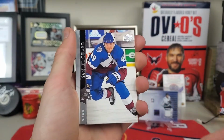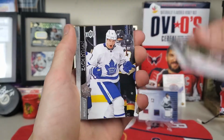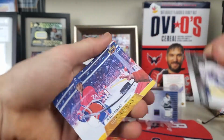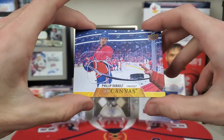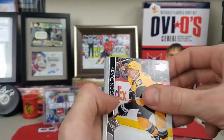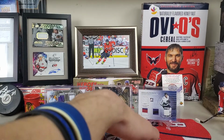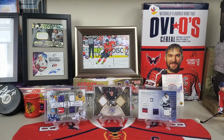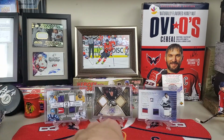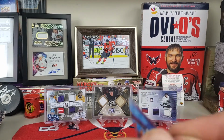Dylan Larkin, Gerard, Klingberg, Zach Hyman, Philip Deneau canvas, giving a puck to a kid, Tanev, Stone, and Stalock. All right, we got 4 left. Move this stack over. I'm really curious if that checklist is actually worth anything, but probably not.